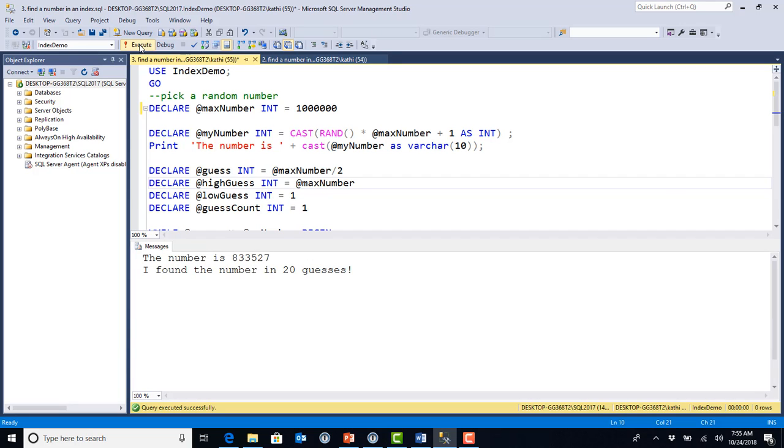For those of you who probably understand how this works, it's actually the log to the base 2. It divides the problem in half and keeps dividing it in half until it finds the number. This is not exactly how SQL Server works, but it kind of shows you the power of how to find something when the data is organized.